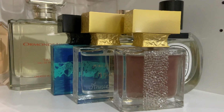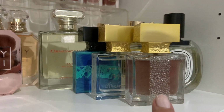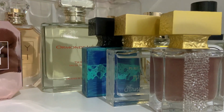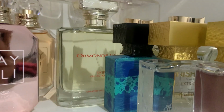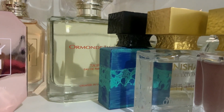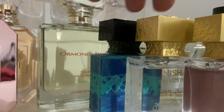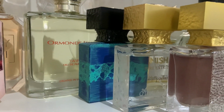Next are my three fragrances from Micallef. Ylang in Gold, my very first niche purchase. And then the next one is Pure Extreme Eau de Parfum, as well as Eden Falls, which is a 2021 release. So these two, I have yet to figure out how to wear them in this weather to get the most out of them.